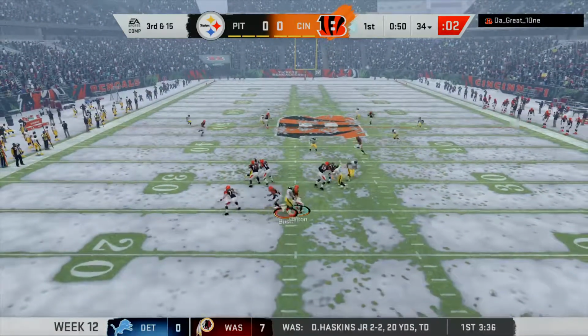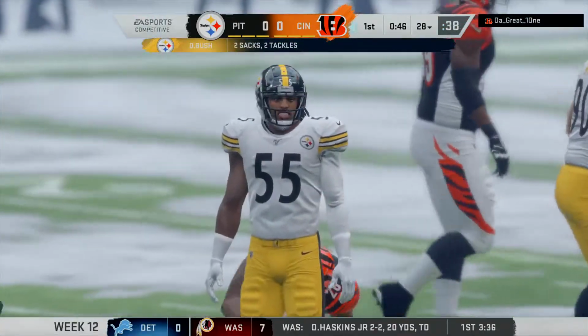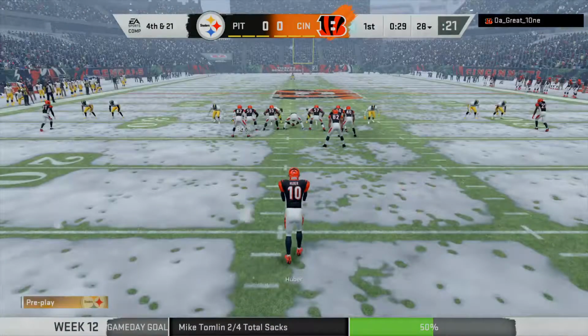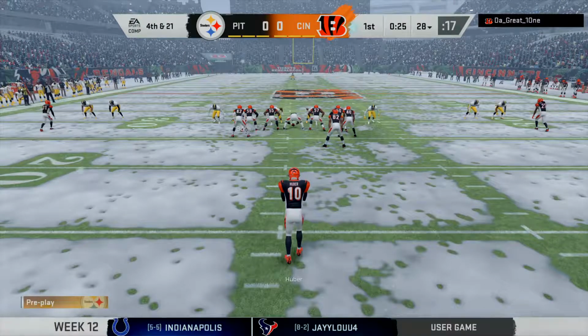Third and long. What will Dalton dial up? And the Steeler pressure is too much here. He's going down. Devin Bush, he's the culprit, and that is now his 13th sack of the season as his great year continues. So on 4th down, on comes the left-footed punter Kevin Huber to punt it away.